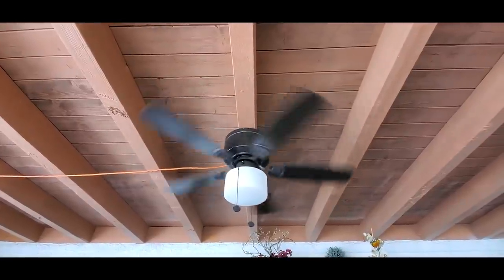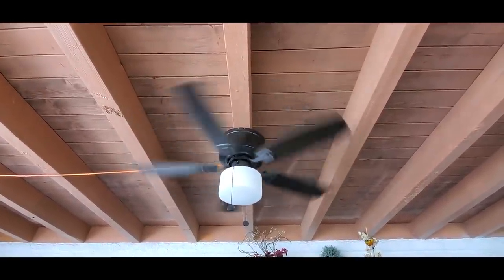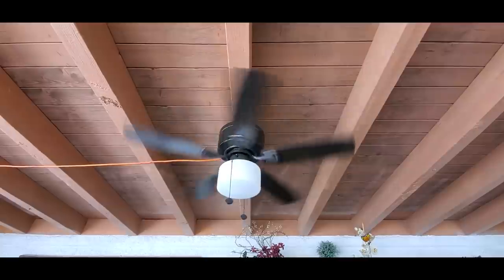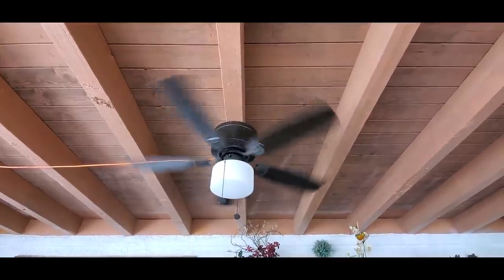This is one item that did not come from a thrifted source. I did purchase this at Home Depot, and we installed the nice little ceiling fan with the light because, well, you need a ceiling fan with light.